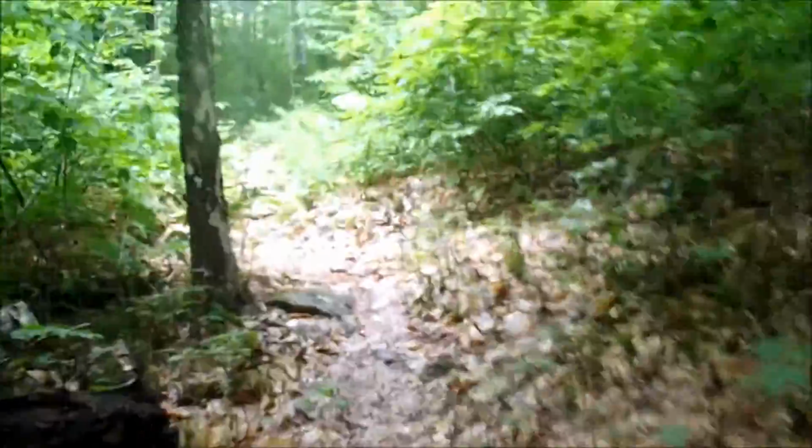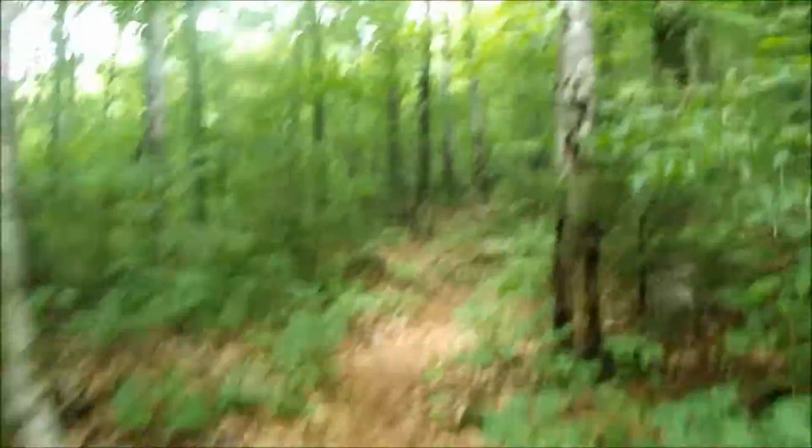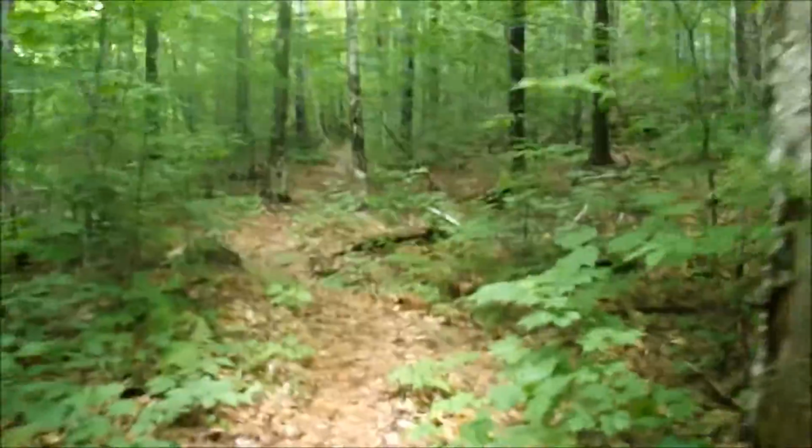I'd say we should be getting fairly close to Little East Pond. Although I'm not drawing any conclusions just yet. You know how I am with that. Anyway, if I see something interesting, I'll show it to you, but otherwise, onward to the pond we go.